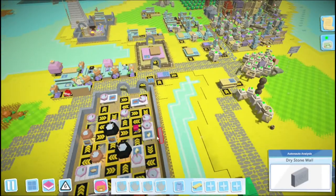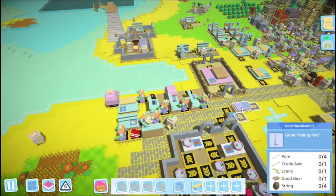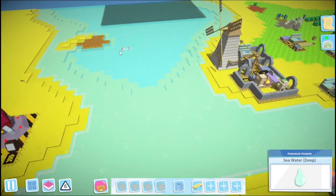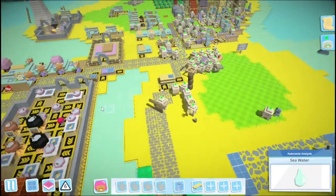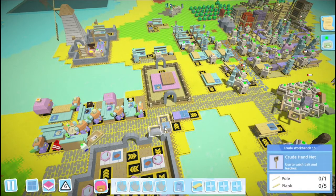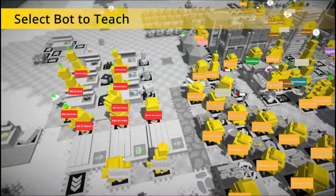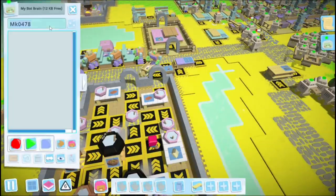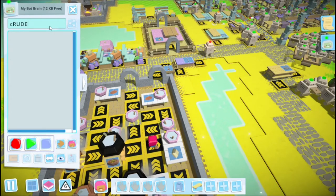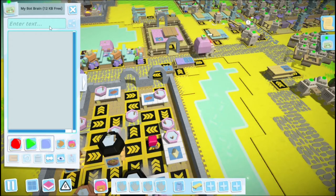So we're going to have to basically start from the beginning and work our way outwards. Now, unfortunately, I have a feeling, because I need to go to deep water, and I've filled in so much water around here that the deep water is way up here. And I don't know if the fish that I'm going for is going to do me any good. So we're going to start by getting a guy to make crude hand nets. So you're going to be my crude net maker! Oh my goodness, caps lock is stuck on.